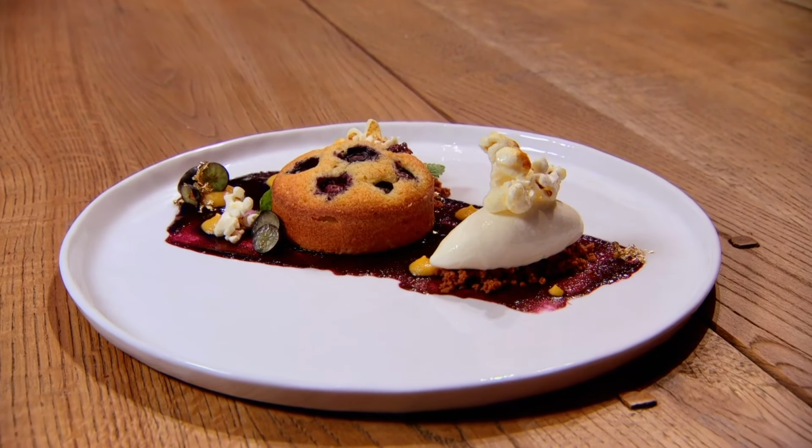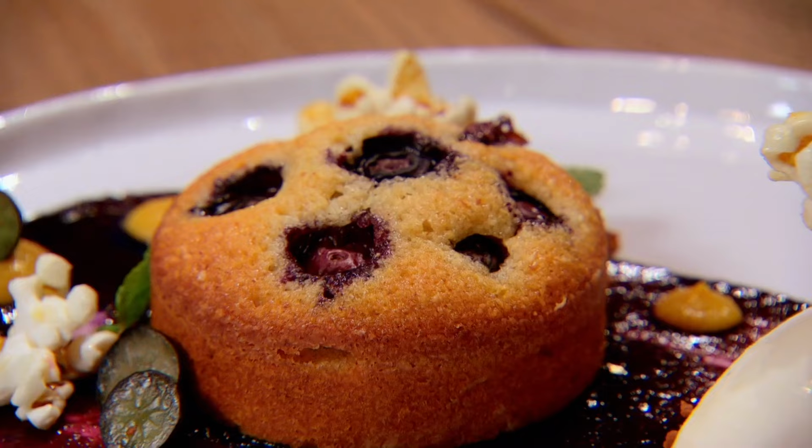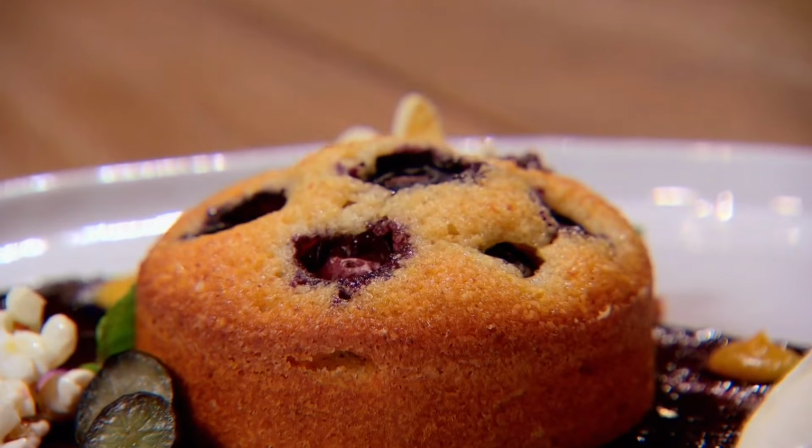Mary, this is truly a lovely little dessert. The actual cake itself has a sort of humble quality to it, but with your presentation, you've been able to elevate it. The financier cake has a little bit of a lemony touch to it. It has a little bit of that cornmeal, which adds a nice little texture crunch to it. Beautiful blueberries in there. Wonderful, absolutely wonderful. Thank you. Everything works so well together.